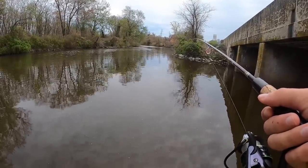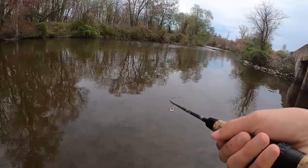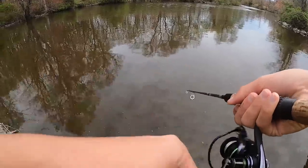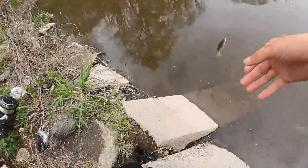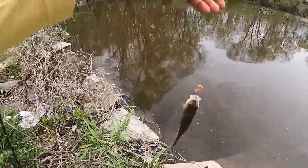Getting bit. There's a fish. Fish on. What in the heck is that? Come here, boy. On the bloodworm. Dude, it's taking so freaking long to catch something. Wait, what is that? Oh, dude, let's freaking go. That's exactly what we're after. Oh my gosh. All right, hold on.